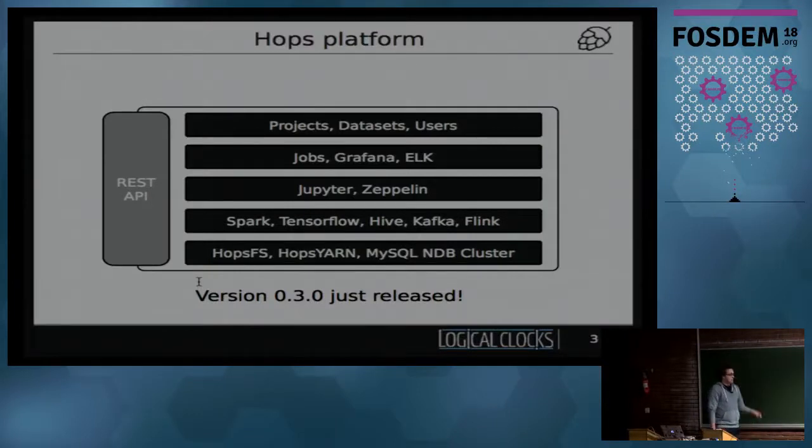On top of the file system, we also have a fork of YARN, which is the Hadoop resource manager and cluster manager. We forked it because right now YARN doesn't support scheduling of GPUs. It's coming in the next couple of releases, and we do have it in HopsYARN. On top of HopsFS and HopsYARN, we build an entire platform, and you can find basically all the software you would expect from a big data platform.